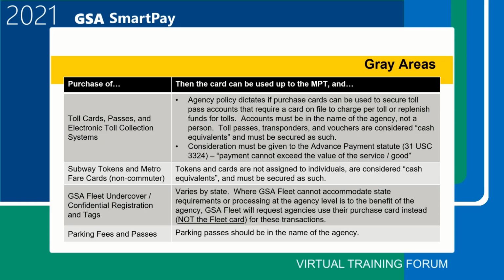For example, in Maryland, if GSA Fleet obtains state plates on behalf of the agency, they only get a 2-year registration. However, if the agency pays directly, it can get a 5-year registration for the same price as 2 years. For these cases, it's more beneficial to the agency and the government as a whole to have the agency directly perform the state plate registration process themselves. In this instance, the agency could use their purchase card for this transaction.